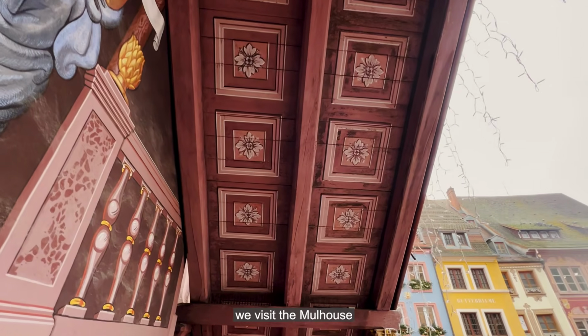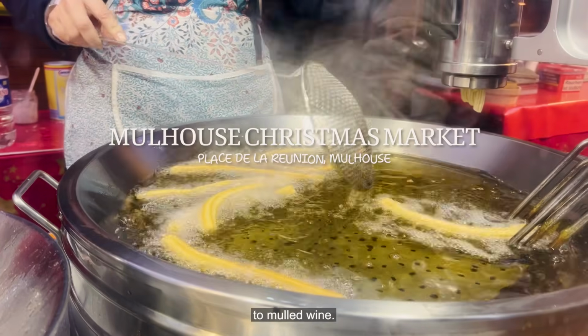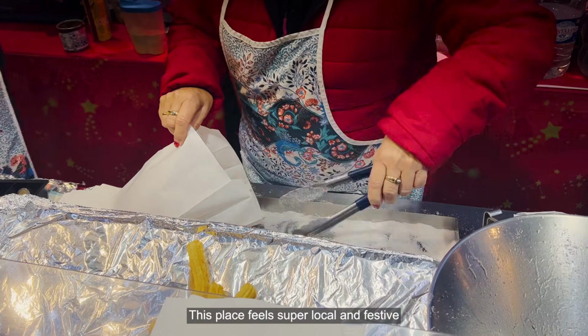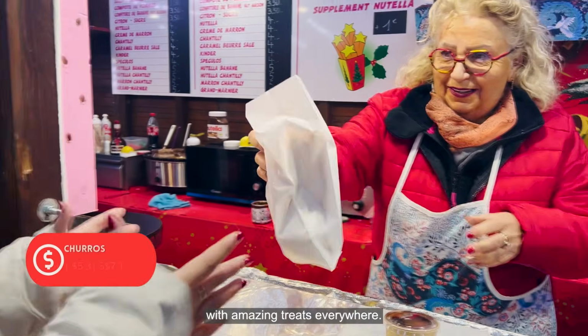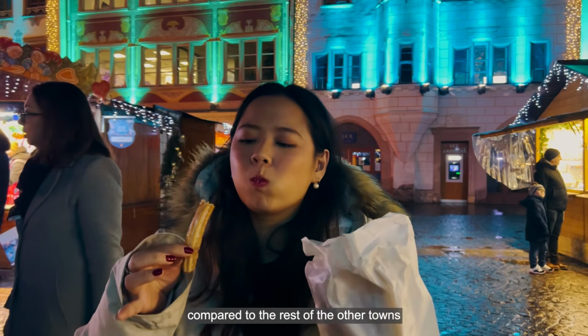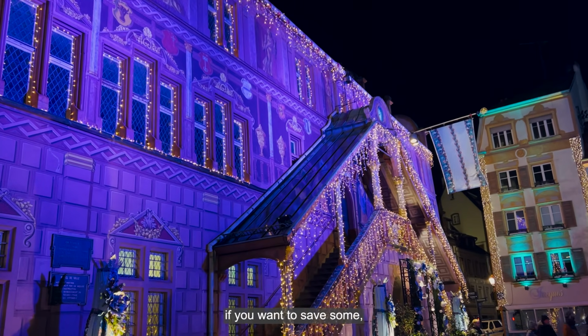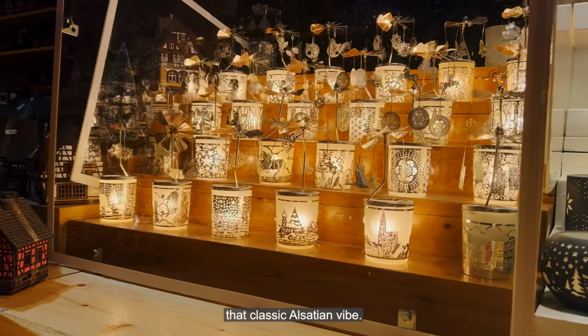End of our trip, we visit the Mulhouse Christmas Market, which has everything from churros to mulled wine. This place feels super local and festive, with amazing treats everywhere. We have to say, Mulhouse is definitely more affordable compared to the rest of the other towns that we've visited. So it's a great option if you want to save some but still experience that classic Alsatian vibe.